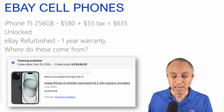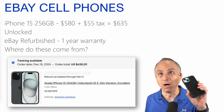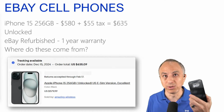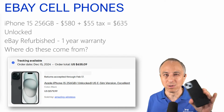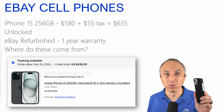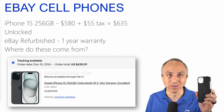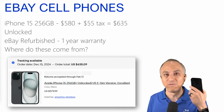eBay cell phones. I think I mentioned a couple weeks ago that I picked up a cell phone off of eBay because I needed a phone for El Salvador for a Salvadoran phone number and to deal with the stuff I need to deal with there. So I said, okay, let me just get a second phone so I'm not having to fight with my carrier phone. Picked up an iPhone 15, the cheapest one I could find. I love it. Perfect condition. I finally found there's a little scratch on the glass by the camera. I don't care. Whatever, it was $500. Awesome deal. Works perfectly flawless.